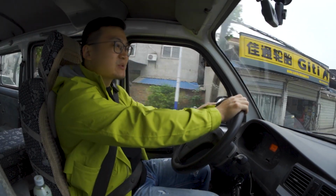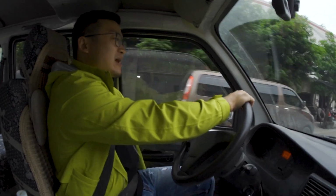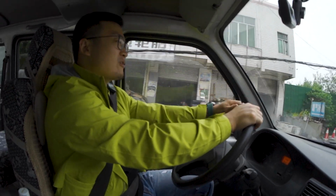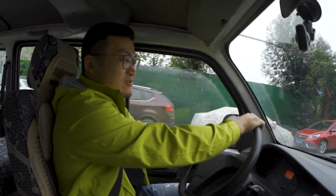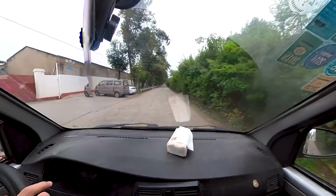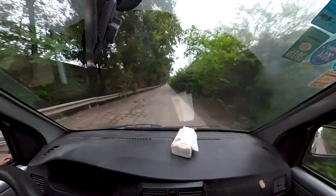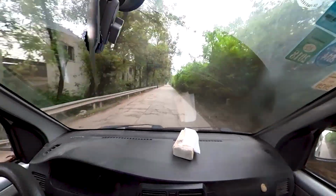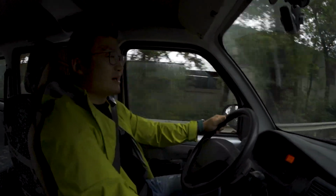Where this car has been in the past 10 years. Have a feel of what it actually was like for the previous owner driving this car day in, day out through the countryside of China. And we're actually in the countryside. Well, not too far from the city center. I'm actually struggling because I can't really hear myself talking. I don't know whether that's too much for you.